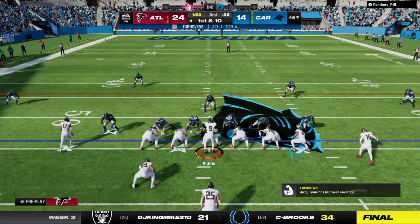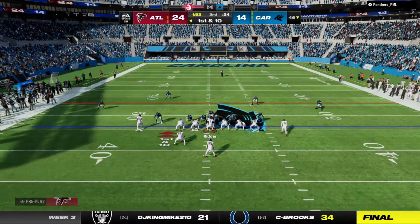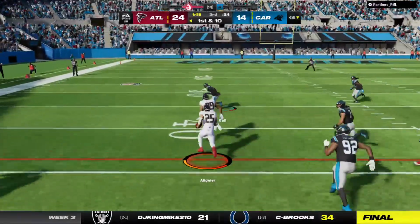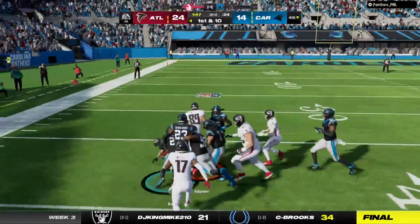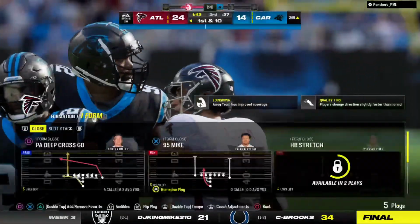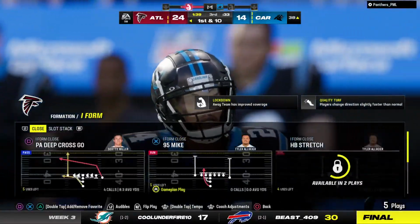About set to begin their next drive, the Falcons offense at the line. They start near midfield following the interception as they begin 1st and 10. And some solid footwork there as he'll take this down to about the 38. 44 yards on the ground for him now on 9 carries.